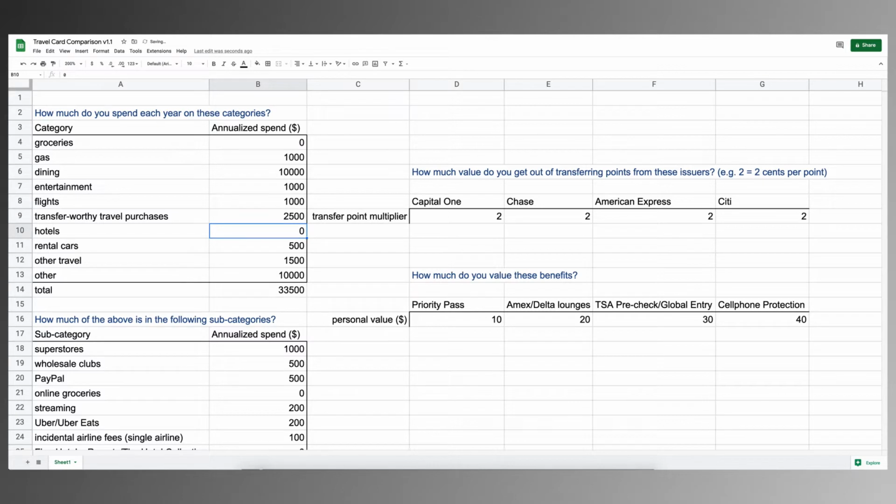You can still use the spreadsheet even if you don't plan on transferring points out to partners. You would just set this box equal to 0. But in that case, you may also want to consider adding cash back cards to your setup, which is not something that I'm considering here.